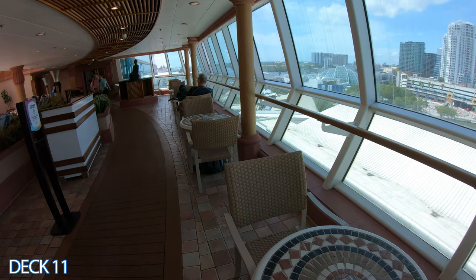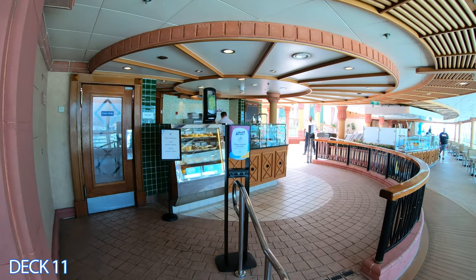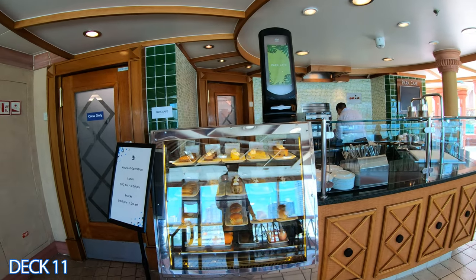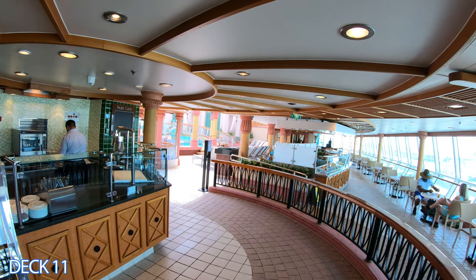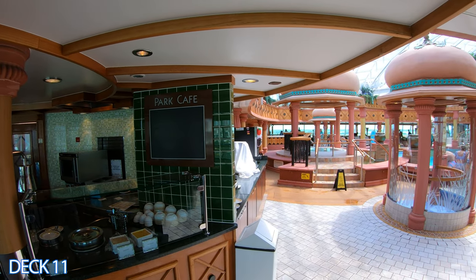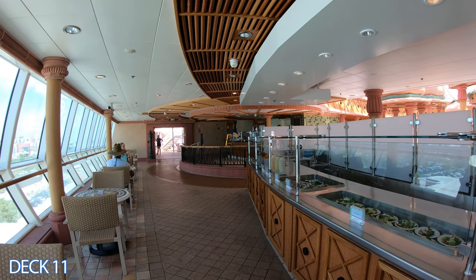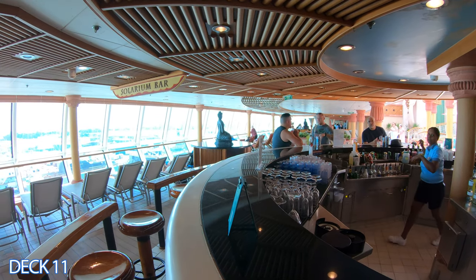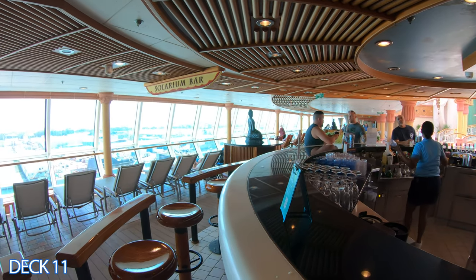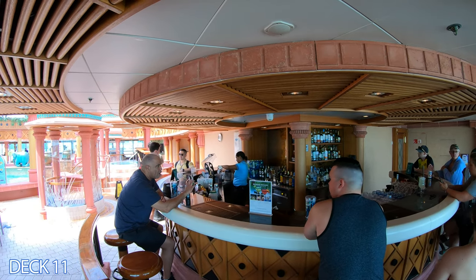What's really convenient is that here in the Solarium, you're gonna find the Park Cafe. In the Park Cafe, you can enjoy many different types of snacks. In the morning, they'll serve croissants, and in the afternoon, you can grab a sandwich or a nice salad over here at the salad bar. You can also come in here and grab a complimentary coffee. Over here in the corner of the Solarium is the bar. So you have Park Cafe on one side, and directly on the other side is the bar where you can grab a delicious alcoholic beverage.